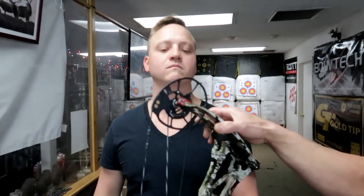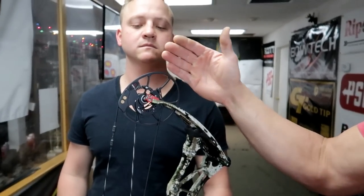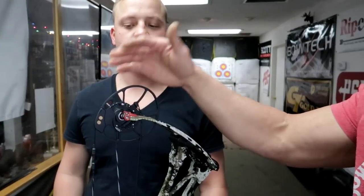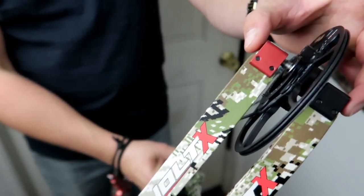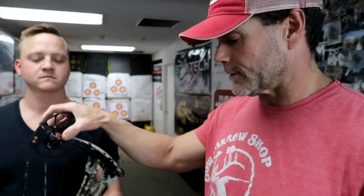Bowtech took it a step up, and what they did is they've geared this axle so you can loosen here and gear drive this cam back and forth on both ends. Once again, all we're trying to achieve is no cam lean, a perfect down-the-pipe center shot without having to tweak or twist or shim or anything else. So the tech in this is brand new. Bowtech just came out with it.